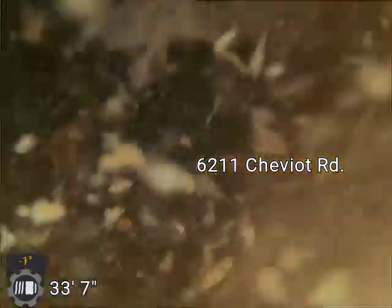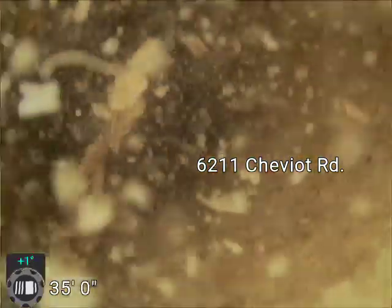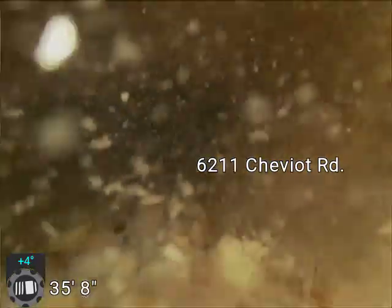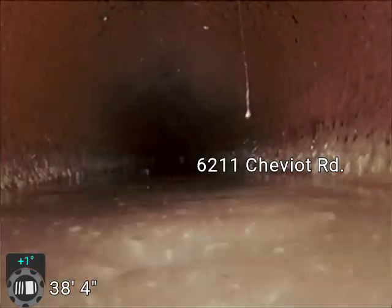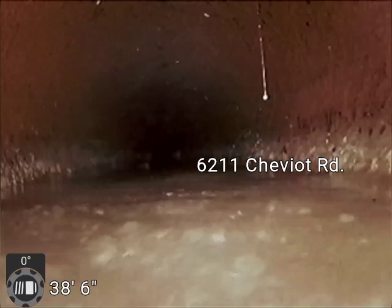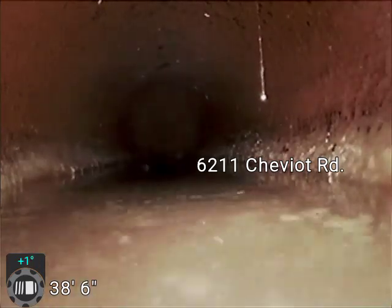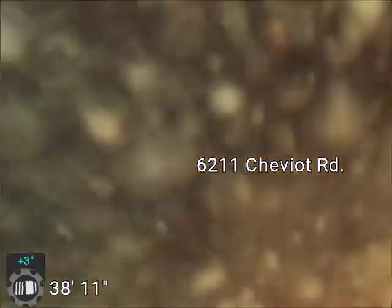We do have a belly here, about 33 feet. Oh man, it's a fairly deep belly here. It is over the top of the pipe, and it most likely exits the building here. It goes into clay. Clay was probably the original material.